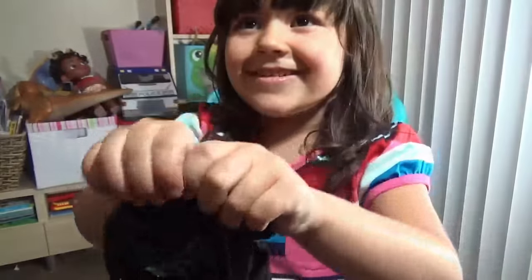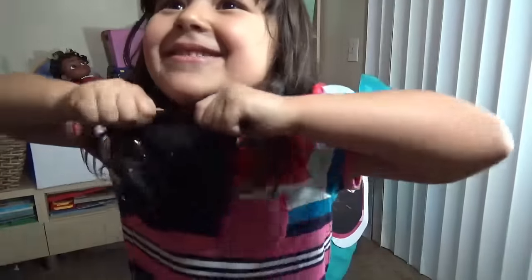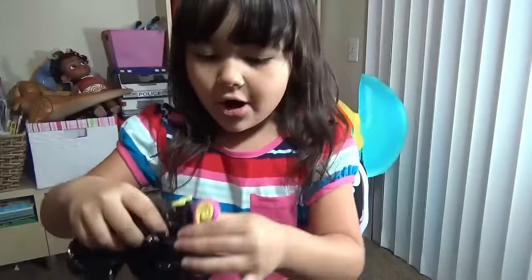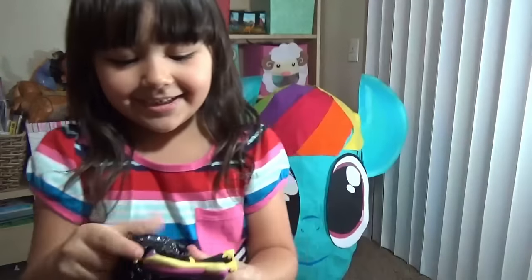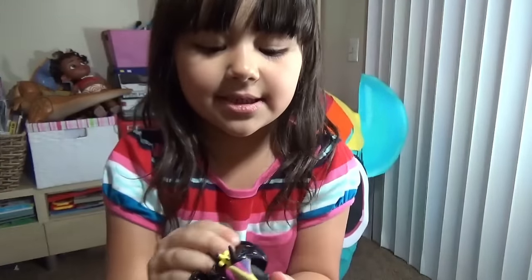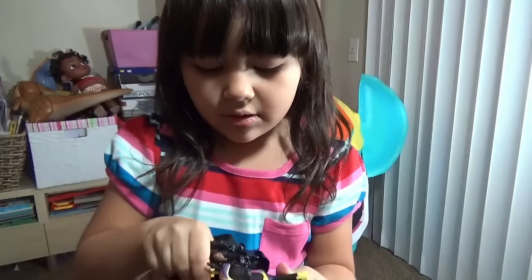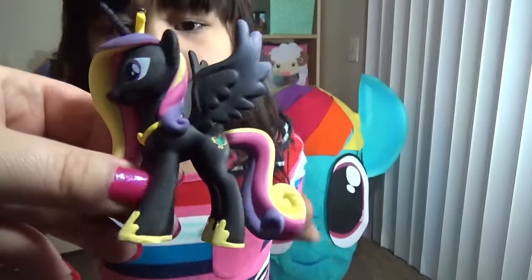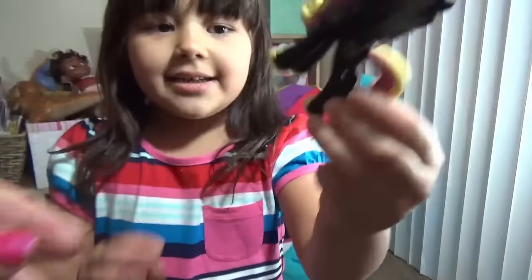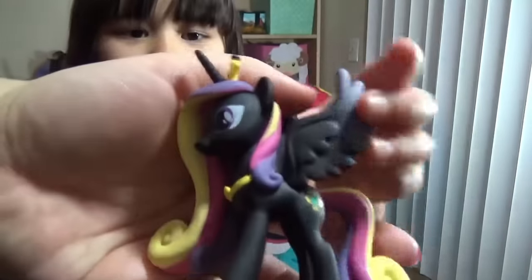Okay, I hope we didn't get the same one because I'm going to cry if we get the same one. I think it's going to be good. To make it. We got Princess Cadance! Wow! Princess Cadance, yes? Princess, that's her middle name, Princess Cadance. Oh, this is the bad one? No. Why she's black? Wow, and she's Shining Armor's wife? Yeah. She got married to Shining Armor. Yes. She's so beautiful. Wow.